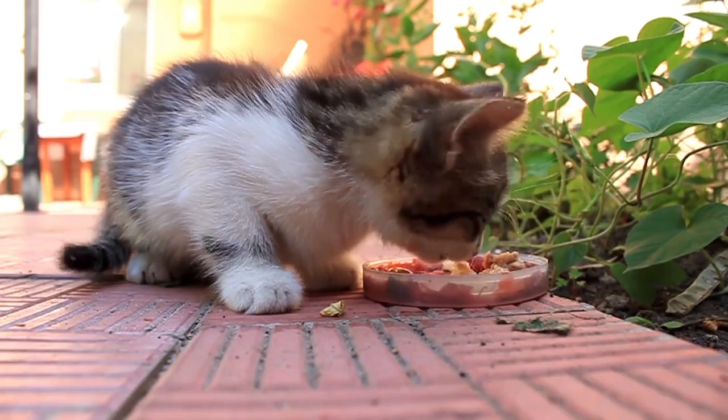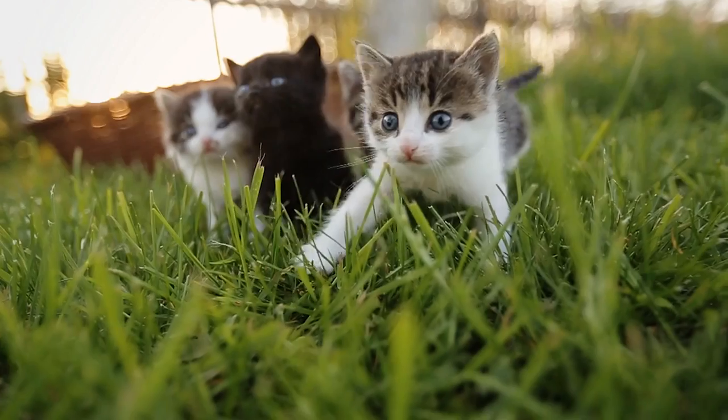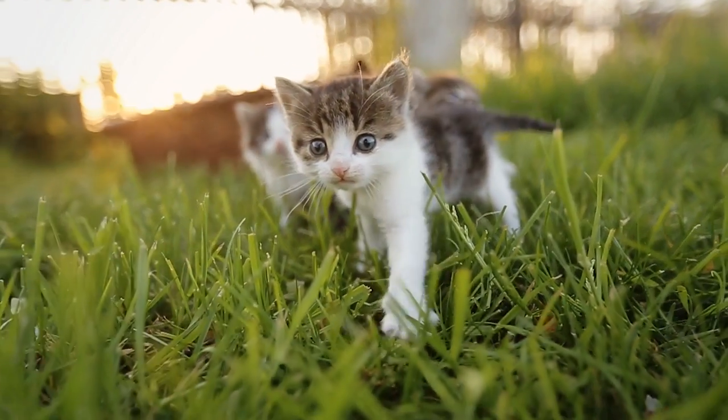The next stage is called the weaning stage. This stage begins when the kittens are about 2 to 4 weeks old and begin to eat solid food. They also start to play with each other and explore their surroundings.